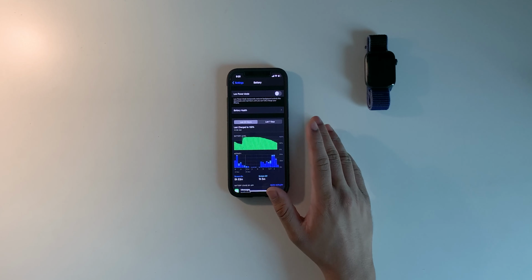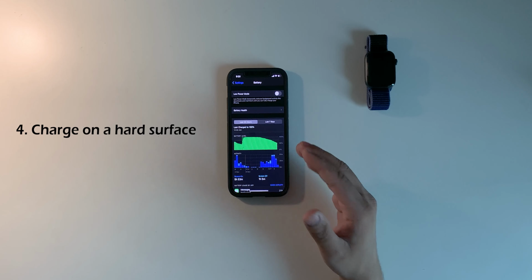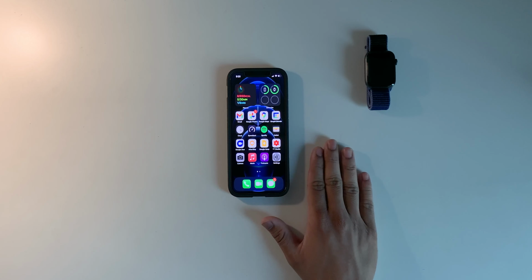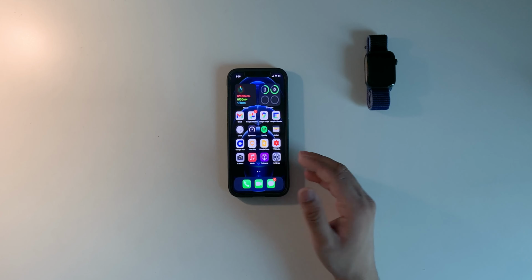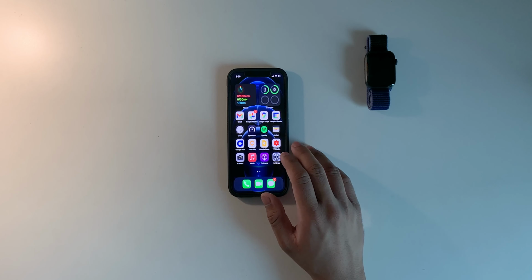Third thing is make sure that you don't have your phone on a pillow or on any soft material. Make sure you charge it on a hard surface like this. It might be a desk, it might be a wall or something like that, but make sure that you don't keep your phone on charge on a soft surface.